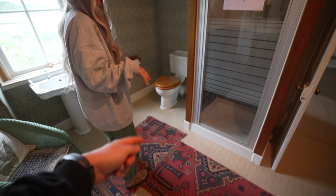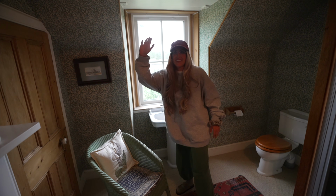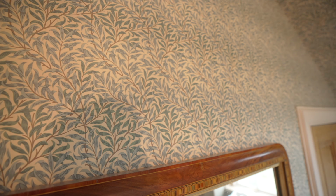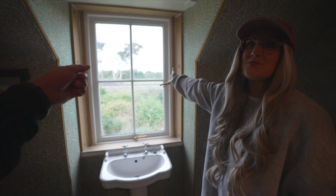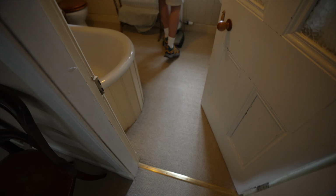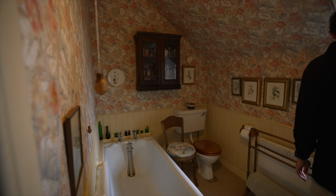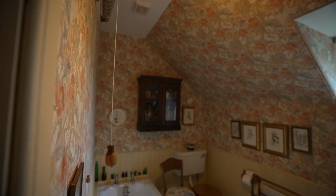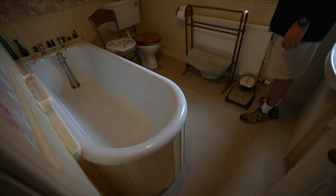There's a toilet and a carpet and a shower. That wallpaper is gangster. Yes, Craig. With just a view of the lovely train track. That's a little bit of a problem, but it's very quiet in here, isn't it? The absolute selling point of this whole house has got to be this bathroom. You cannot understand unless you're here how cozy and beautiful this is.